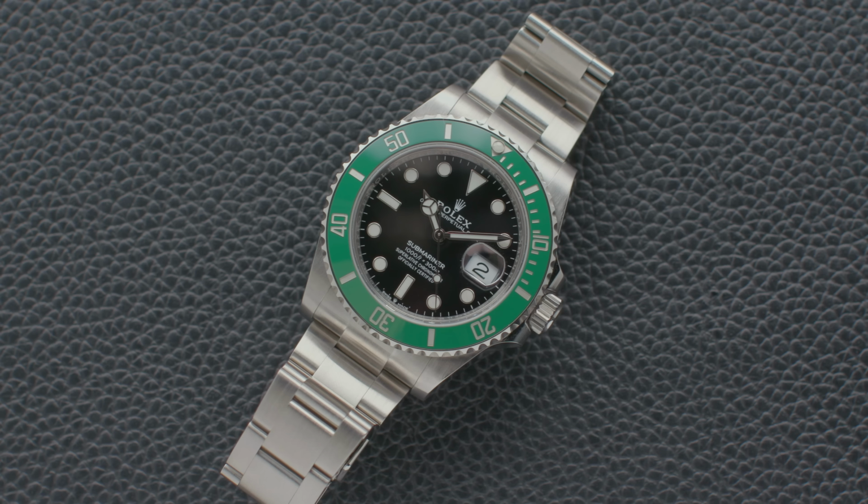If Rolex is the world's most famous watch brand, the Submariner is the world's most famous watch. It's an article of pop culture. It is the object of adulation and derision. And in its latest form, is it subpar or should you be green with envy? This is the collector's take.